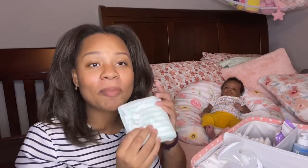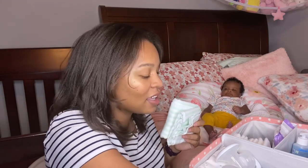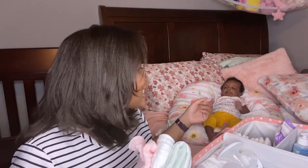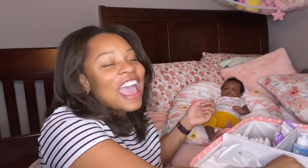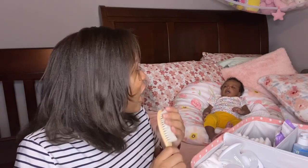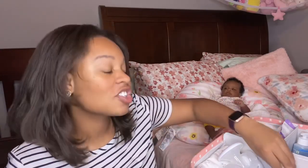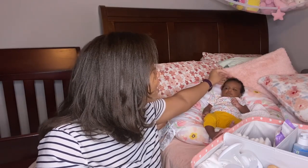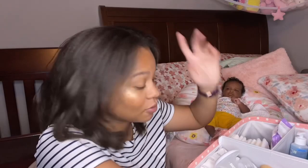And so I have burping rags. We have burping cloths because she goes through these like nobody's business. Yeah, I know. We're talking about you, girl. And then we have her brush. We only use this on wash days. And if someone's coming over, we're going to make it look kept. But we do not touch her hair because it doesn't need to be touched. You know what I mean? Like, let it free flow. Just like mine is.